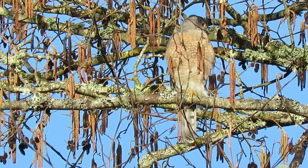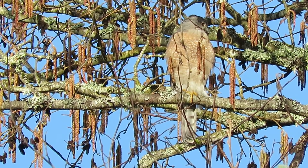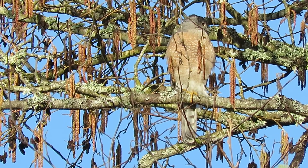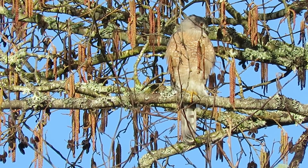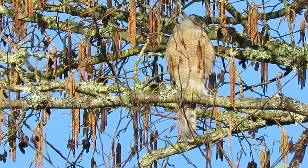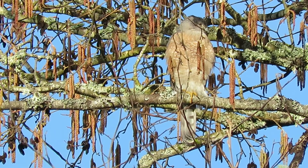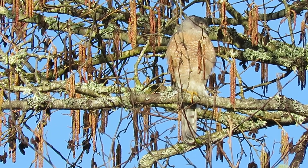What's going on this morning? Got a pair of Cooper Hawks working on the nest, and keeping the crows squared away. Named them Gary Cooper and Minnie Cooper because it just sounds good.